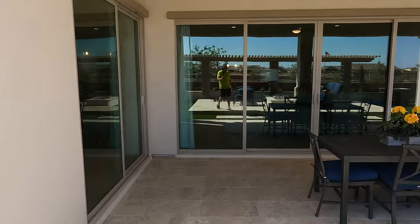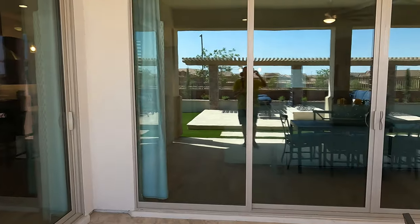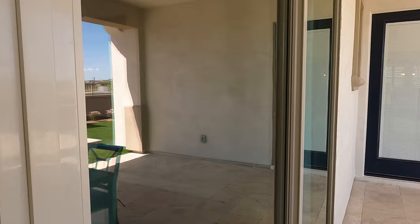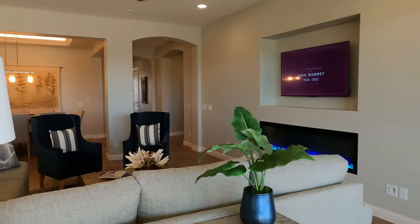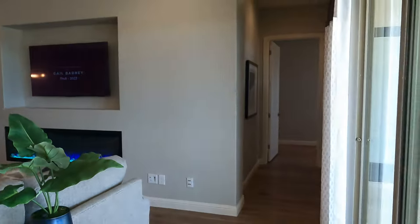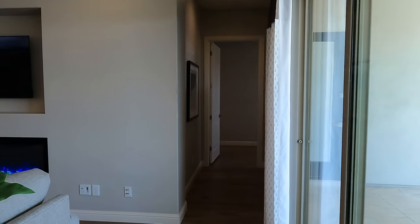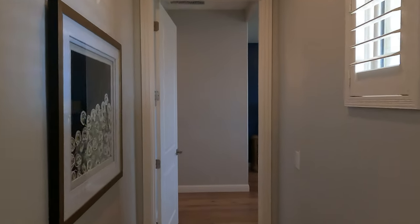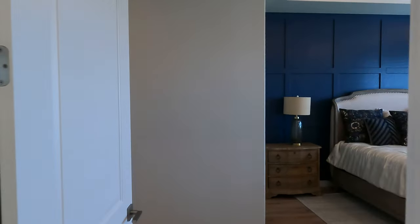So really, really nice. So yes, bigger lots, that's what I was hoping to see, because the folks I've brought out here before, myself included, all have had that as kind of their common complaint. So these are a little bigger, they're still not big, but these are definitely going to be a little bit more in line with what some of the other communities offer. So let's head over here.